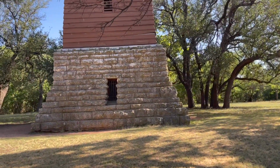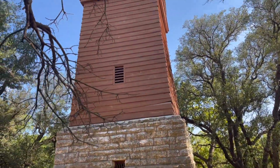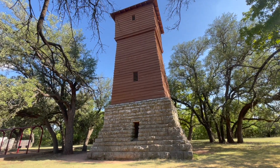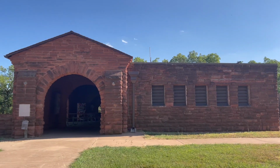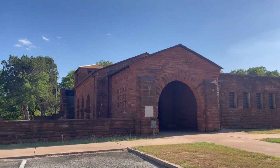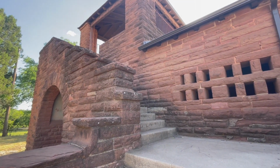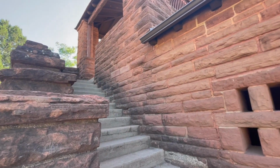They've got some of the old CCC buildings still, which I always love looking at. Love that they use stone and wood. That's the water tower to help flush the toilets back then. It's still standing, which is good. And there's a swimming pool area. I love how classy and old it looks. Like I said, I love looking at the stone work that they used to create these buildings.